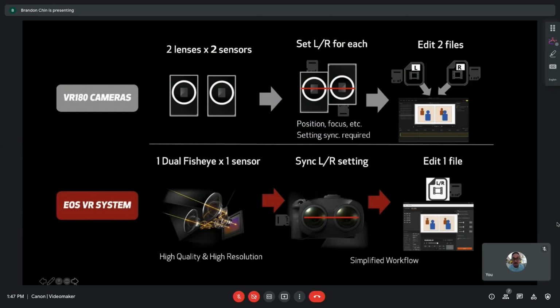When you look at our capture process with that single file, as I mentioned, all you have to do is insert that into either a social media type VR platform of choice, or put that into your head mount display. And from there, you have a very easy and usable file that you can really shoot and very easily see that content in VR.